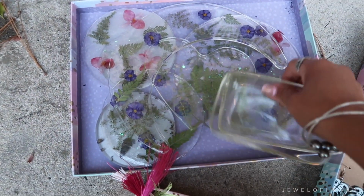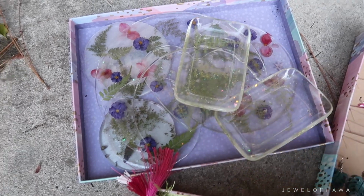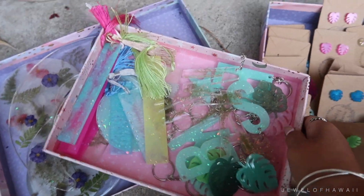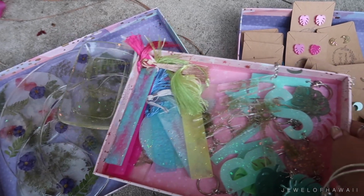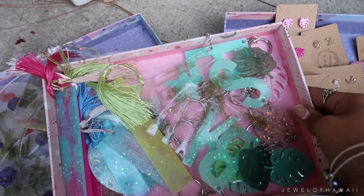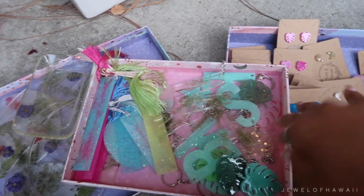And then all of my bigger pieces, I have more, but I'm gonna turn them into sun catchers, so I'm not gonna photograph them. And then my keychains and my bookmarks. So this is all of my new work, some of them. I want to say maybe 70%, because 30% I'm gonna turn into sun catchers, so they're sitting separately. But this is a lot, you know. I worked really hard for like 2-3 days creating all of this.